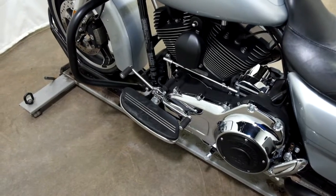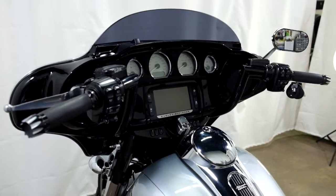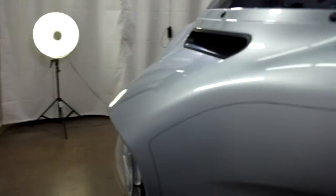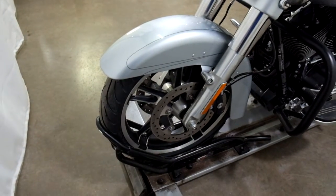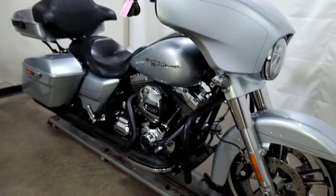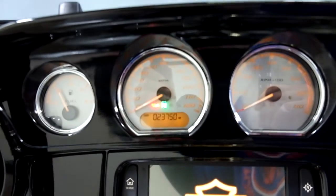And again, footboards for the driver with a heel toe shifter, our highway bars, and then bars, grips, and the special screen. $23,750 is what's on it.